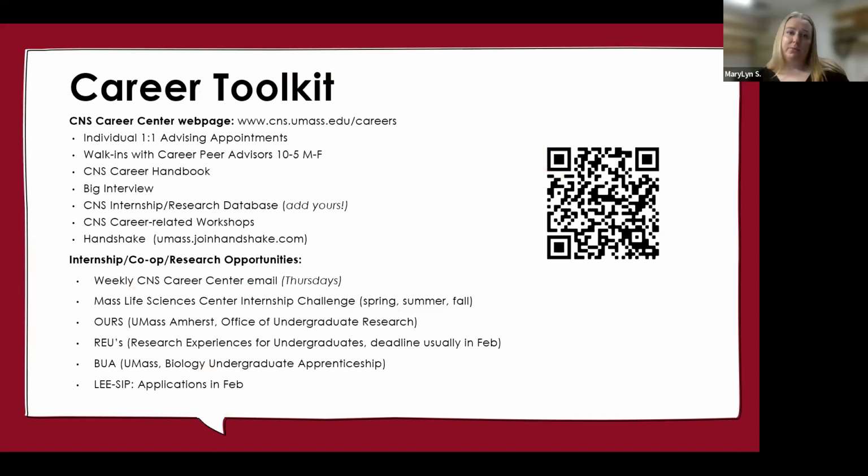On our website, which this QR code will take you to, we have a ton of information, including cover letter examples, where previous students have done internships or research on campus, which we call our database. We also have information on Handshake, interviewing, as well as where to find opportunities.